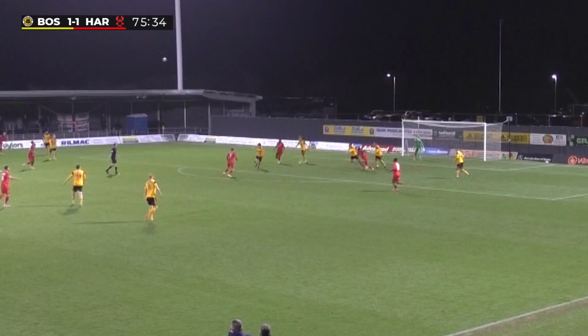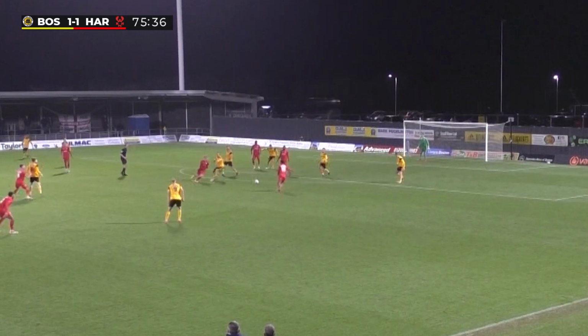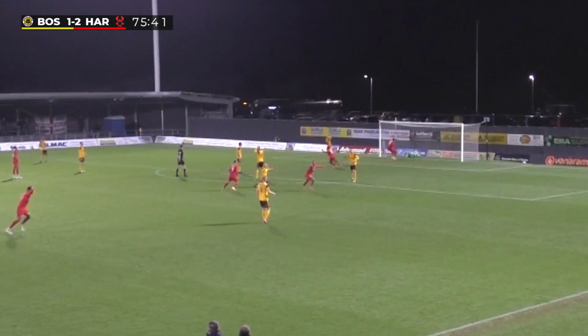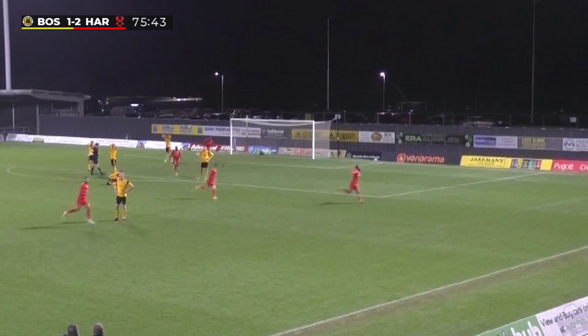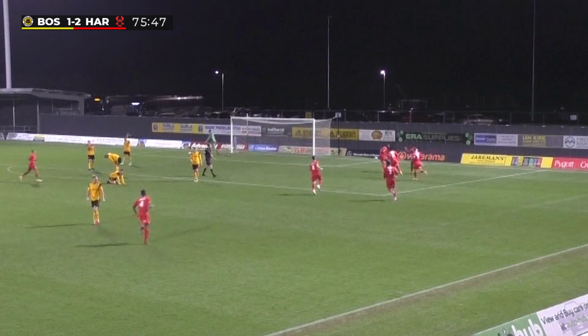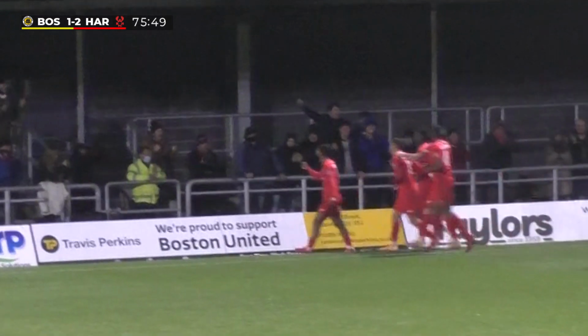Richards angling a ball across the box. Headed away only as far as Hemmings. Hemmings' shot takes a deflection, and it's dropped in. Oh, it's dropped in behind the keeper. Hemmings' shot looped up in the air from the cover of Tootle.